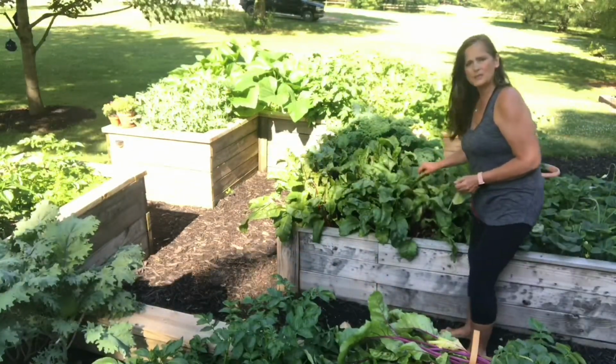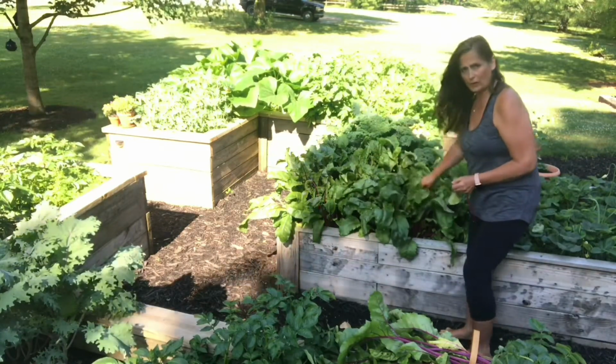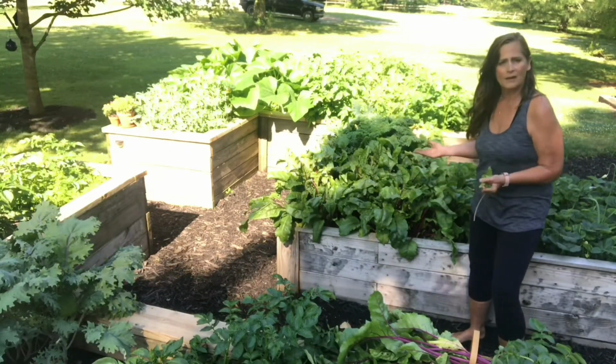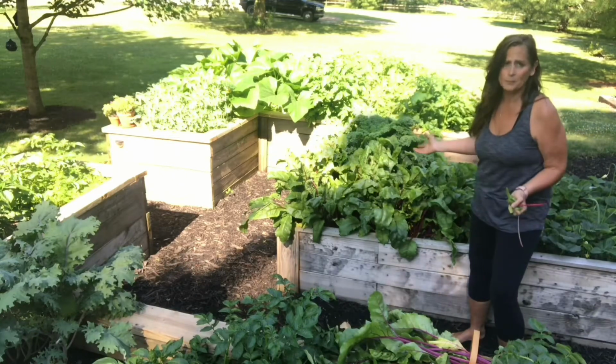When you plant super thick like this, which I learned from square foot gardening many years ago, it shadows the ground, and so the sunlight doesn't hit the earth, and then you don't have the problem with weeds at all.